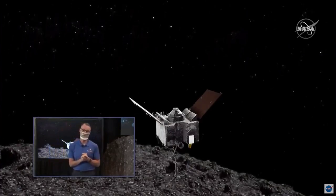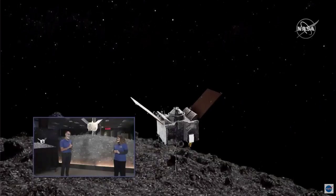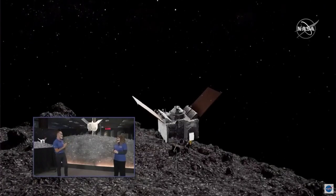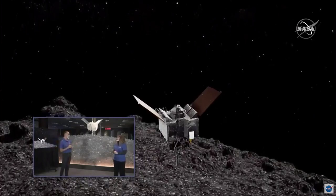Attitude control system has transitioned to touch and go mode. All right, spacecraft's getting ready to make contact with the asteroid surface here. So the sample mass measurement will tell us if we have 60 grams or more of material, and that'll happen on Saturday later this week.